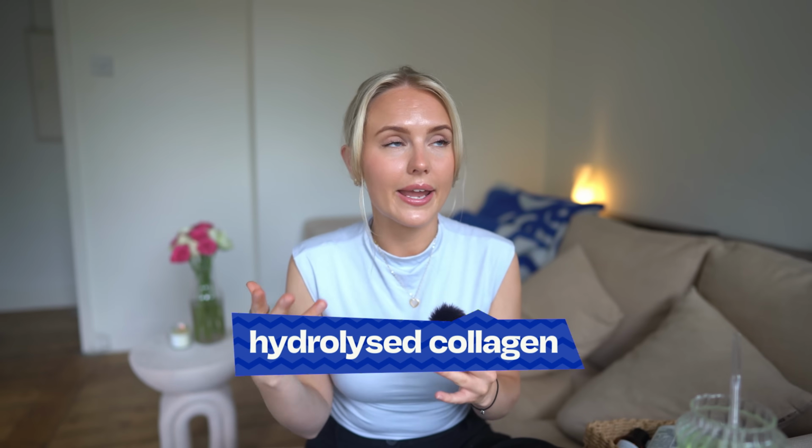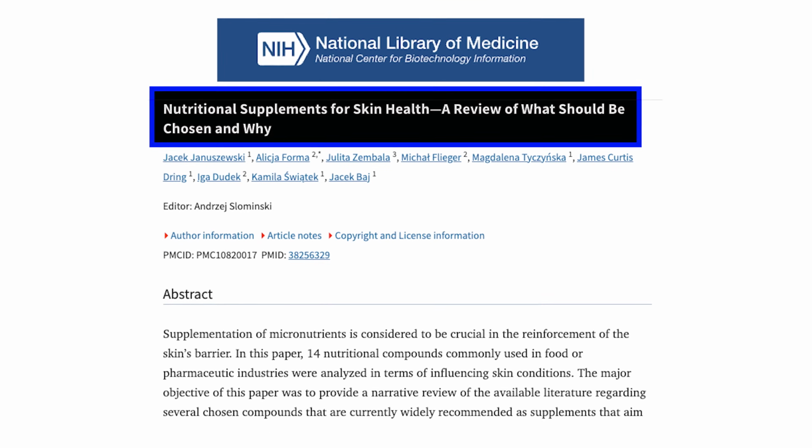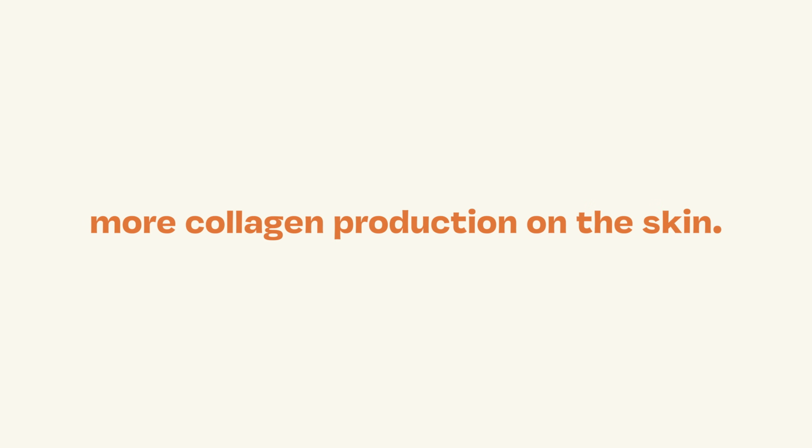The second reason is there is evidence to suggest that hydrolyzed collagen, aka broken down collagen molecules, when consumed as a supplement, does significantly improve skin hydration and elasticity. There's also some emerging evidence to suggest that consuming collagen supplements may even stimulate more collagen production on the skin. And we're not really sure why at the moment, but as controversial as collagen supplementation is, I am fully behind it.